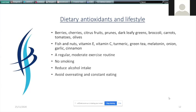Avoid overeating and constant eating, as this can cause a constant inflammatory response in the body. It is not just related to weight, but weight, fat, plus this constant eating have a pro-inflammatory reaction in the body, and that can increase the number of oxygen radicals or the bad chemicals that can damage the eggs, and that's why that's important.